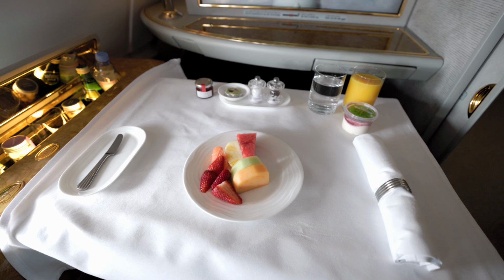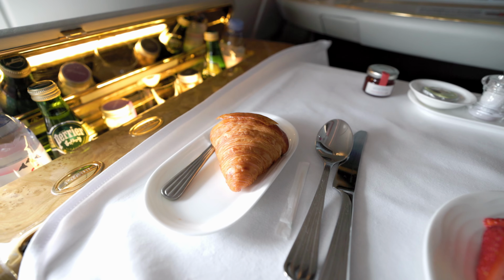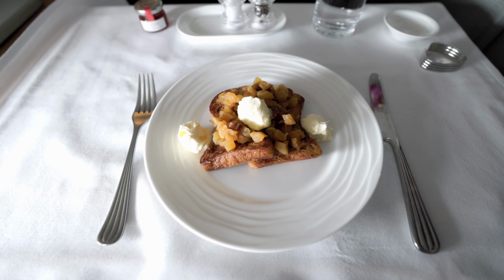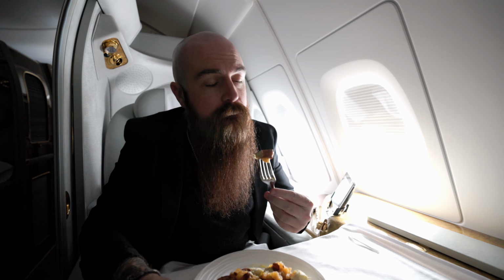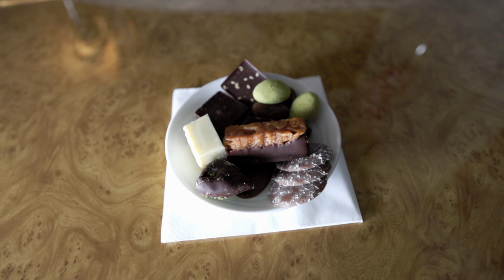Next we get a plate of freshly cut fruit with a croissant to refresh our palate. Now for our main, I decided to go with the brioche French toast, and I thought that this was a really nice choice as it was freshly cooked and tasted delicious. And lastly, an assortment of desserts.